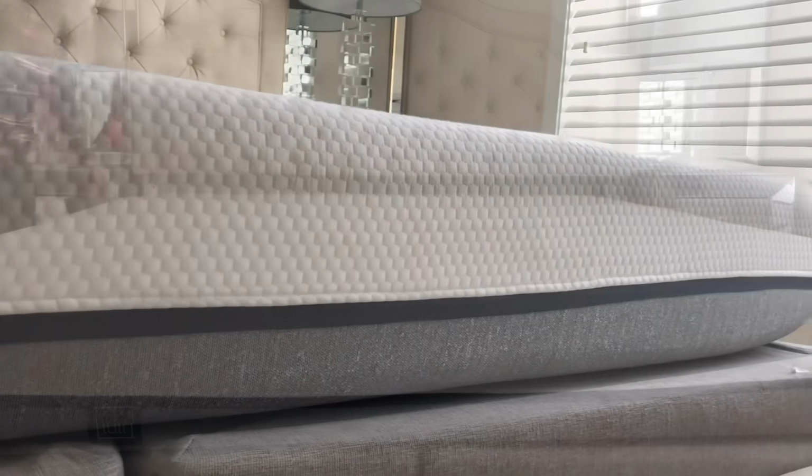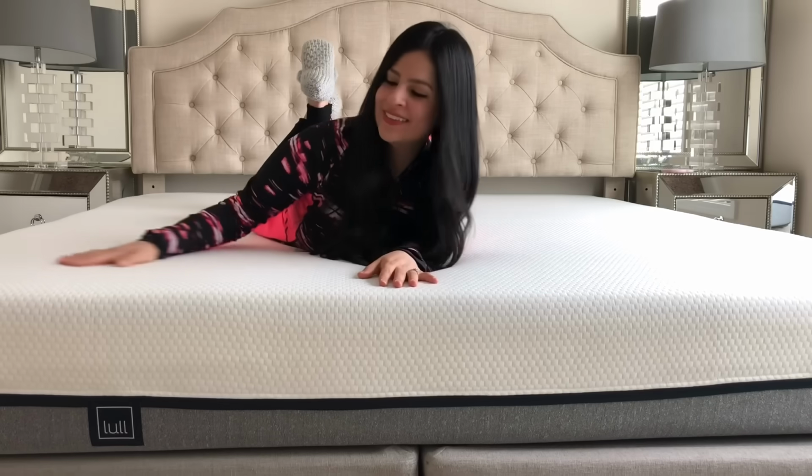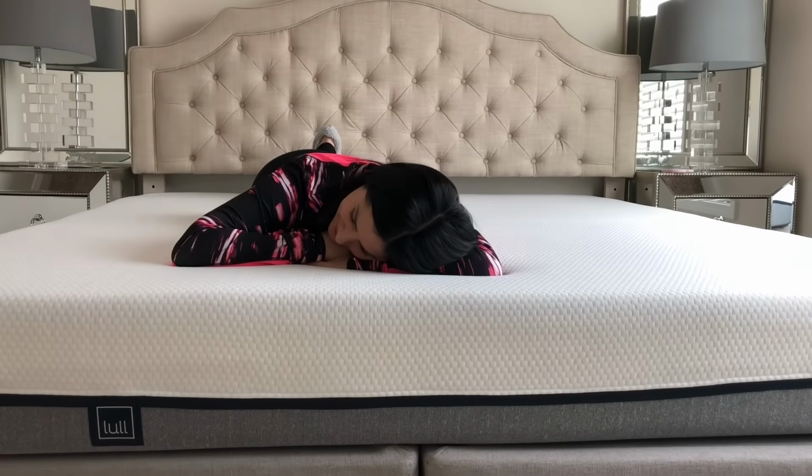I let it sit for a bit and couldn't wait to try it out, so I had to jump on. You guys, this mattress is so comfortable. I could have taken a nap right then and there. It's firm but yet soft. I'm just so impressed with the quality and how comfortable it is.